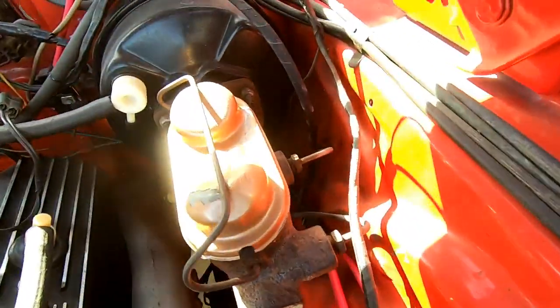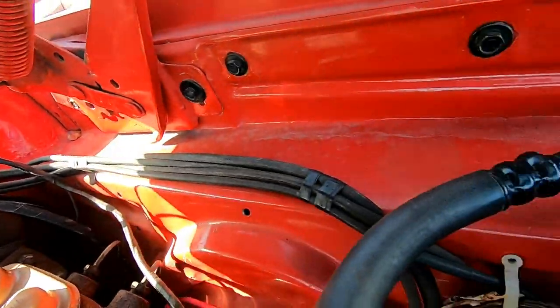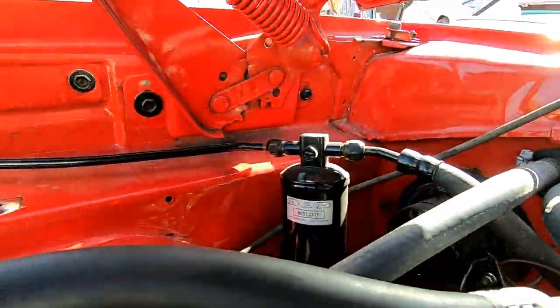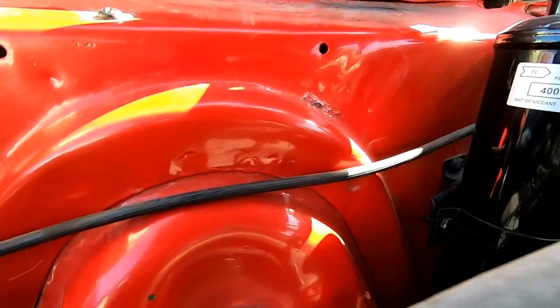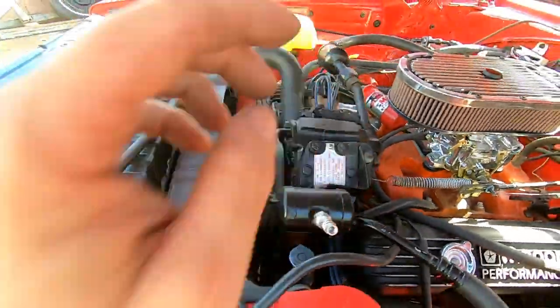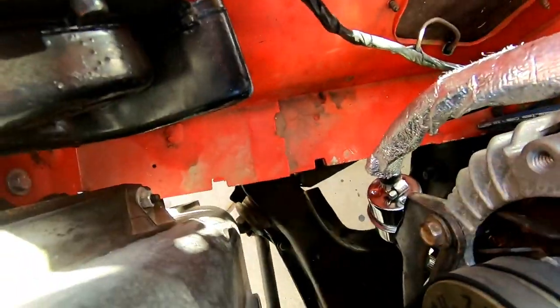All right, we also want to look for structural damage. If you see any wrinkles in this inner fender here, that is not supposed to be there. Same thing with the other side. There's a cut, and there's a wrinkle right there, but that's normal. But if you see excessive wrinkles somewhere in the inner fender, that's not supposed to be there. Also look at the frame rails. It's kind of hard to see on this one because everything's in the car, but make sure the frame rails are straight.